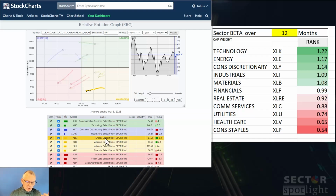It's moving lower on the RS ratio scale. We have to wait and see. It's starting to become quite dangerous here, but there is still a possibility that it goes back up because the chart for the energy sector as such is not looking too bad. So I wouldn't be too bearish on the energy sector right now to start with.